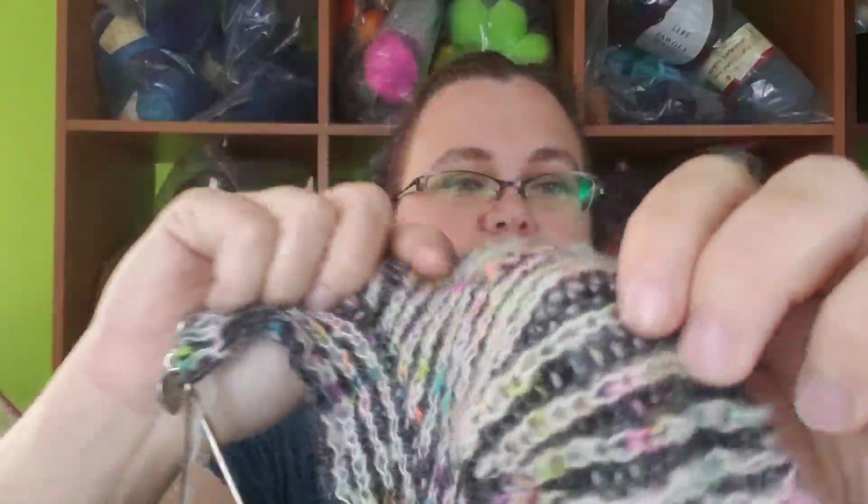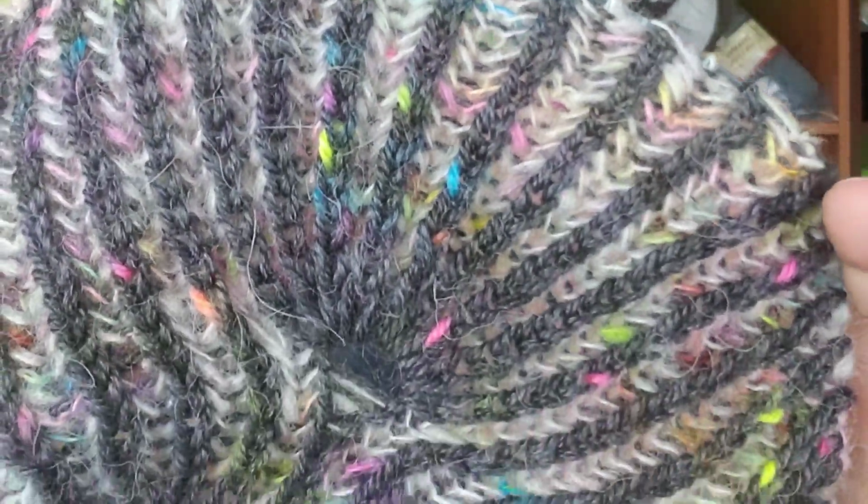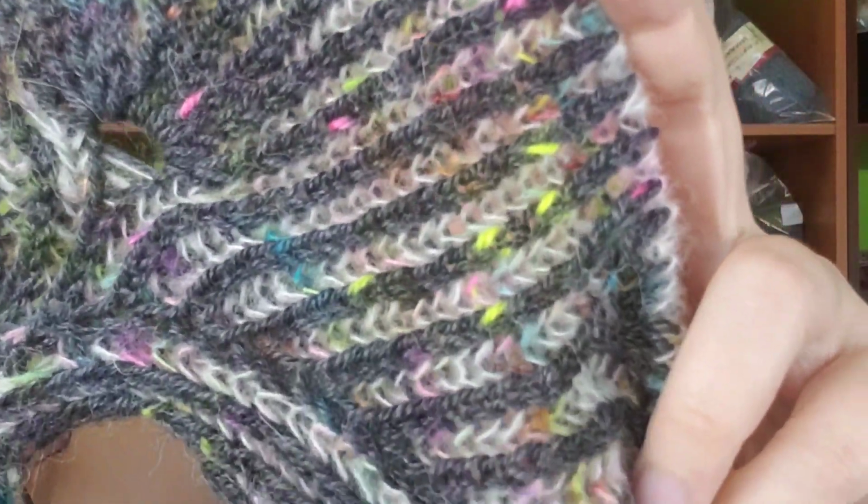It's really squishy because it's essentially a double layer of fabric. And you can see on this side how the Alpaca Bamboo Disco Lights pops out. So I think it's going to be really pretty.